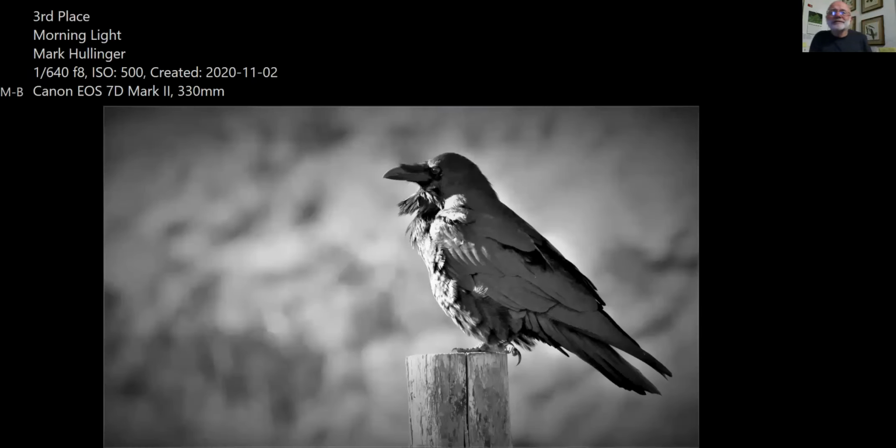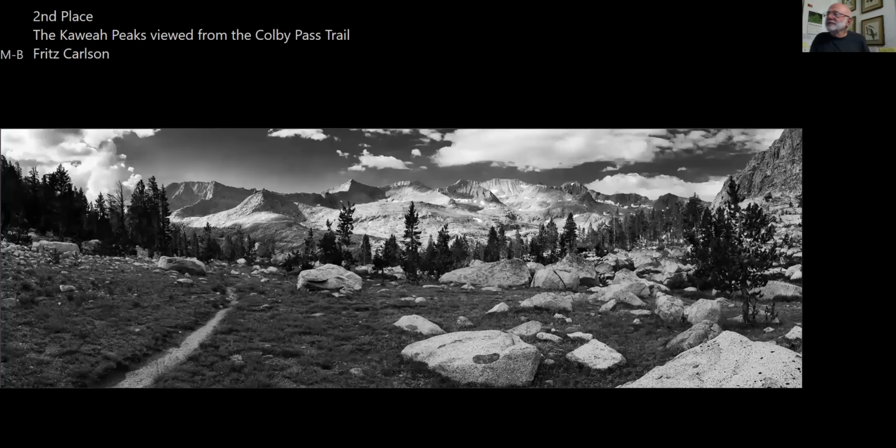Monochrome Basic, 3 images. Third place, Mark. I don't think Mark is back. Great image, Mark. Second place, Kauai Peaks, Fritz. That's from our backpacking trips up in the High Sierra. Beautiful. Gorgeous shot. Congratulations.